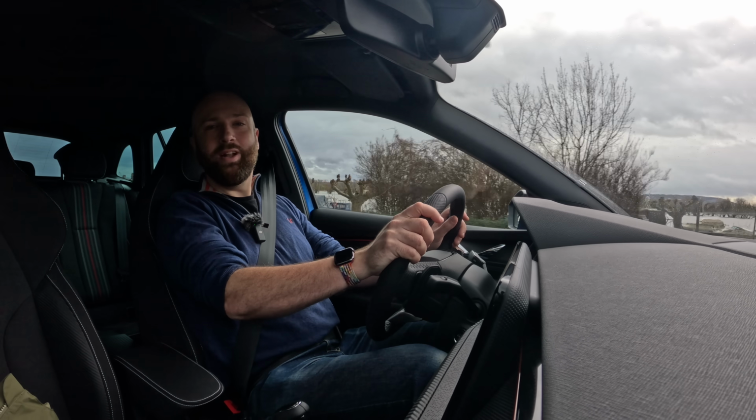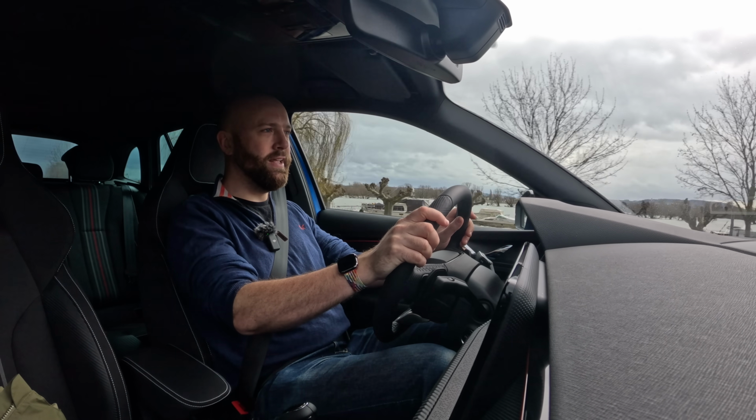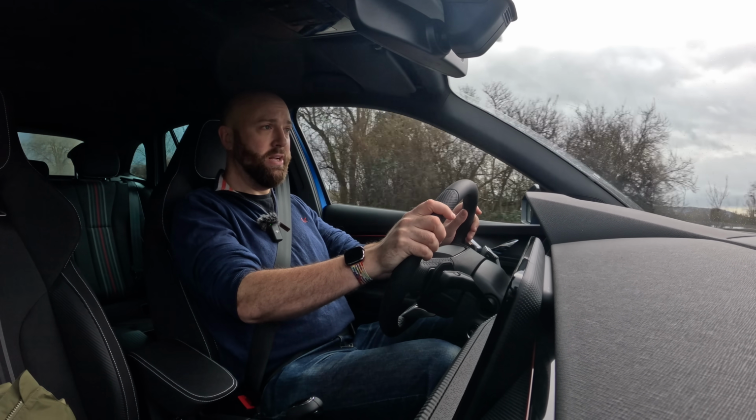Let's hit the Autobahn and drive it. And I'll tell you about the engines, the safety tech and all that kind of stuff, and try and get it up to 100 and a million miles an hour on the Autobahn. If I'm allowed to in the rain. Don't think I am.